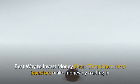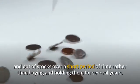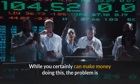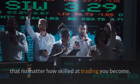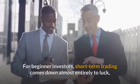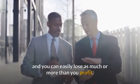Best way to invest money. Short-term. Short-term investors make money by trading in and out of stocks over a short period of time rather than buying and holding them for several years. While you certainly can make money doing this, the problem is that no matter how skilled at trading you become, there will always be a big element of luck involved. Consider this. For beginner investors, short-term trading comes down almost entirely to luck, and you can easily lose as much or more than you profit.